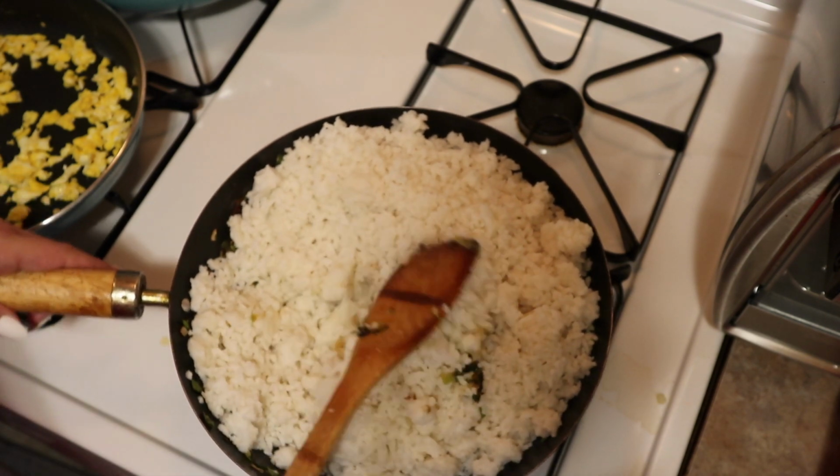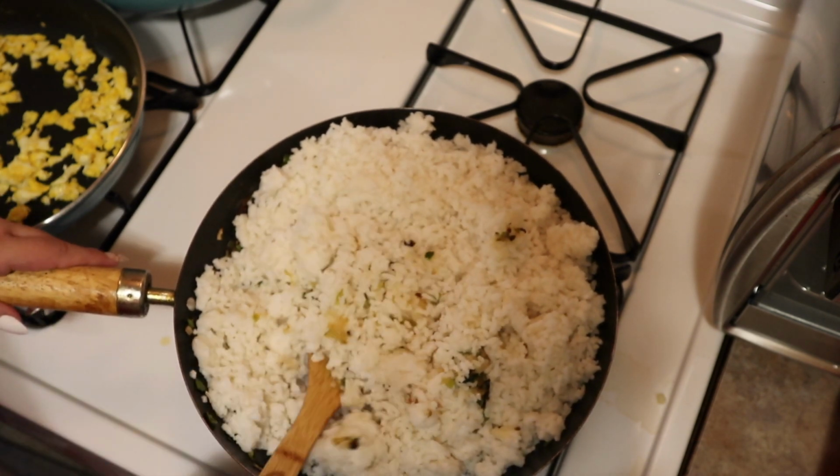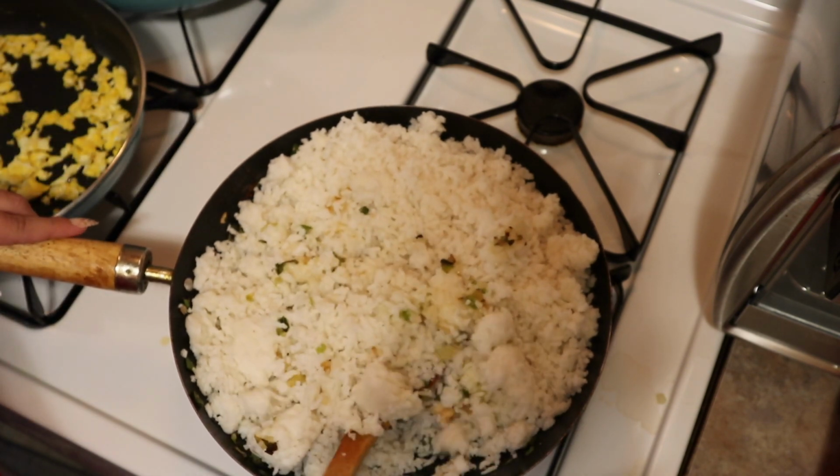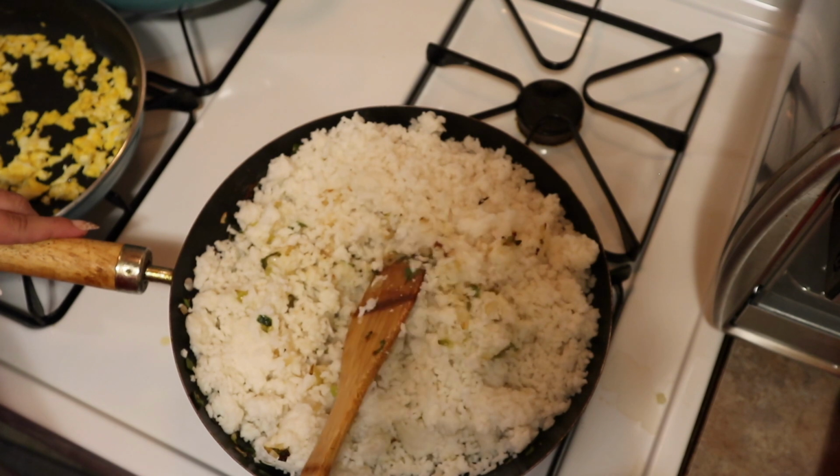So right now, since I added the rice, I just want to give it time to warm up a little bit. And then I'm going to start adding my sauces and butter.